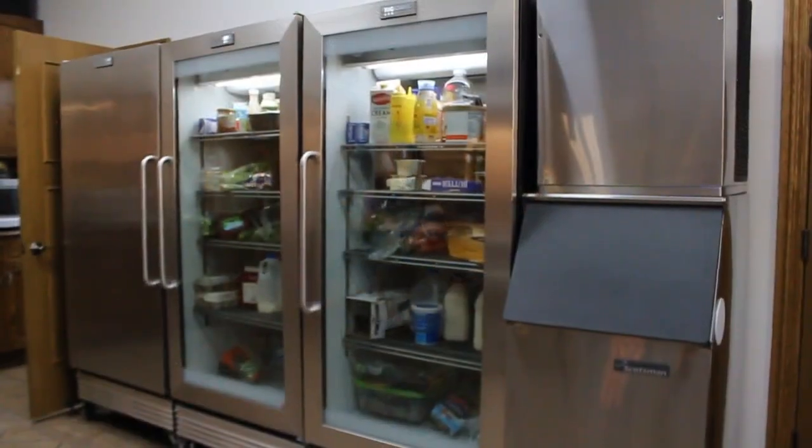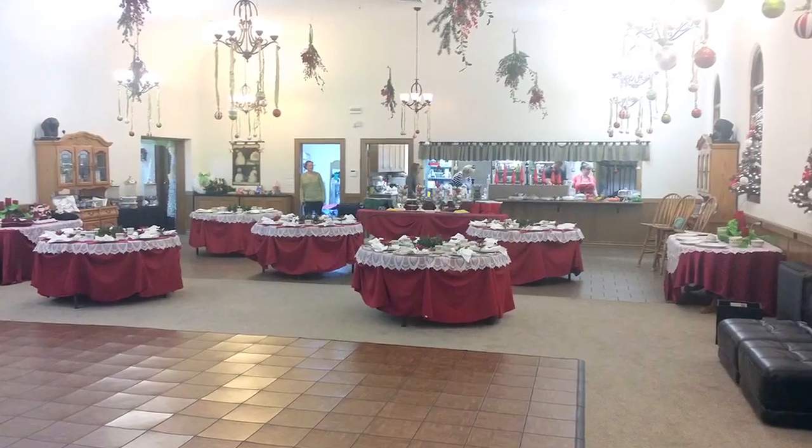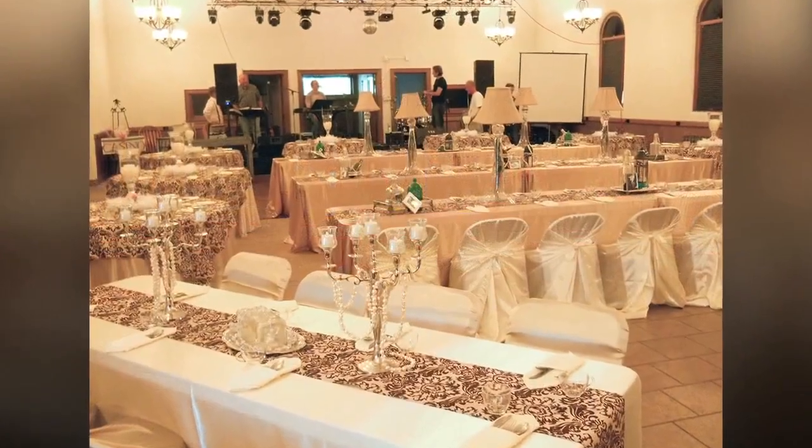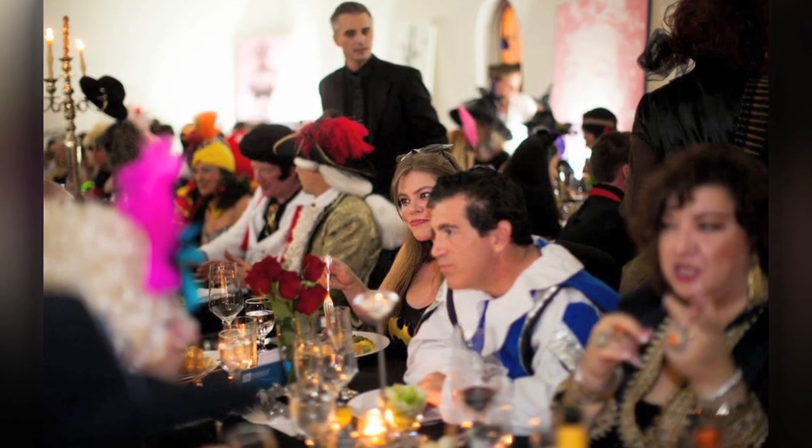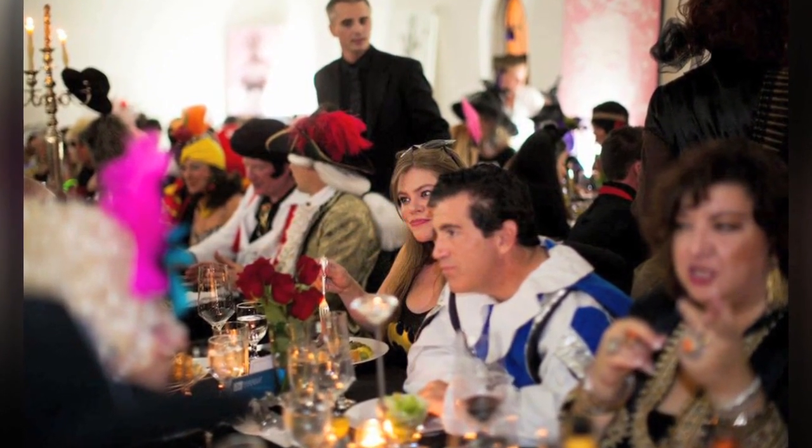After all, it takes a small army to prepare dinner for 50 or 80 in what was once the church's multi-purpose room or cultural hall, and now it's used for the Robinsons' cultural events. We throw a theme party every April.